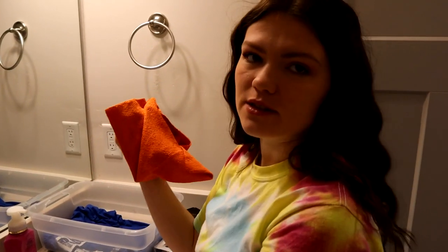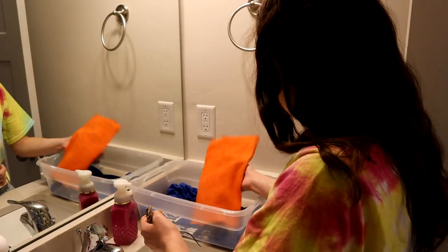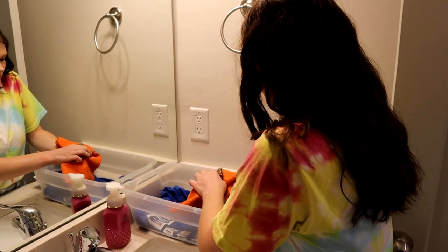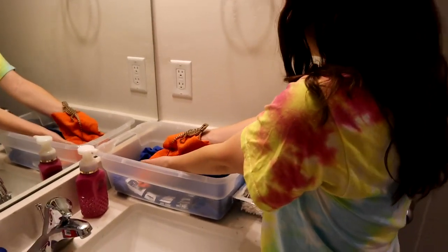I'm gonna wrap him up in this little thing. His little blankie, and then we're gonna get all of his enclosure stuff in the tub in this room and start cleaning it. Let's wrap you up in a little blankie, okay? Don't try to run away. Oh, he's going on my arm.